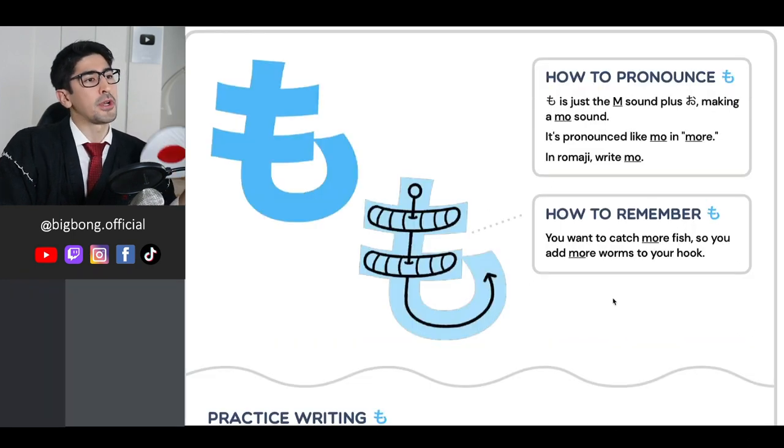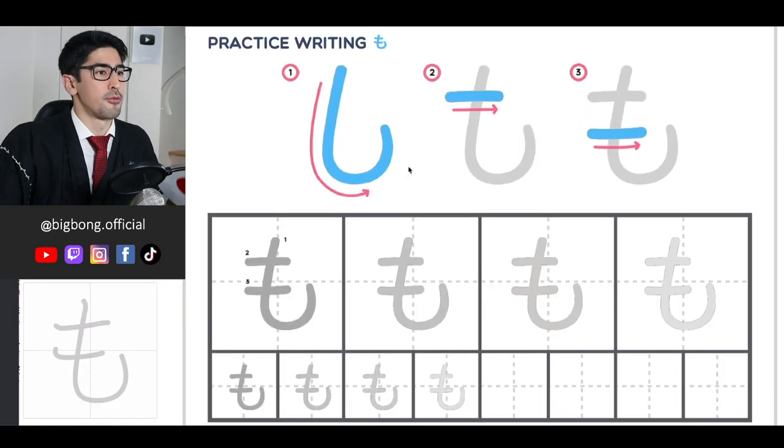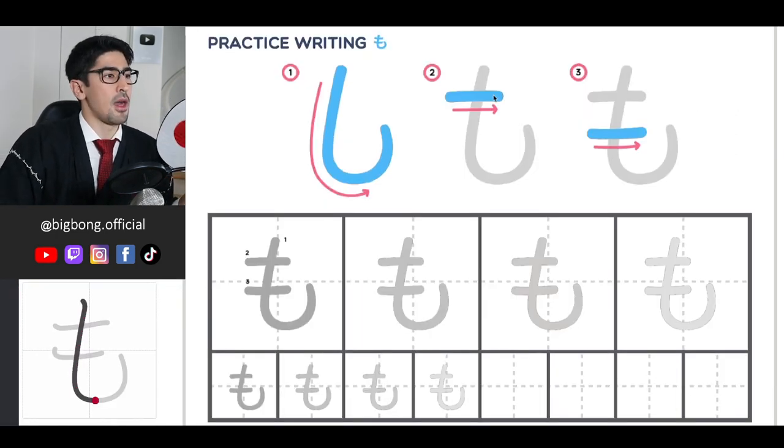Mo. Mo is pronounced like mo in more. You want to catch more fish, so you add more worms to your hook. So here is the hook with two worms. Three strokes, the big hook, and the two worms. One, two, from left to right.